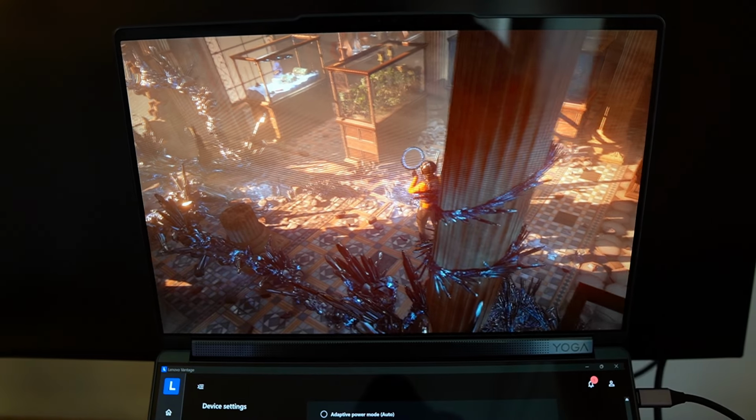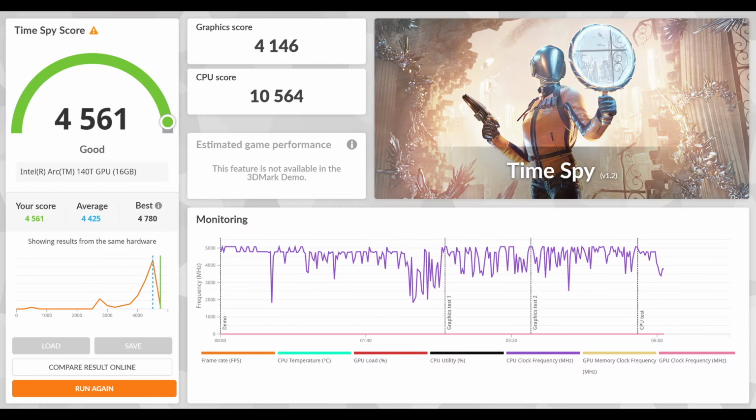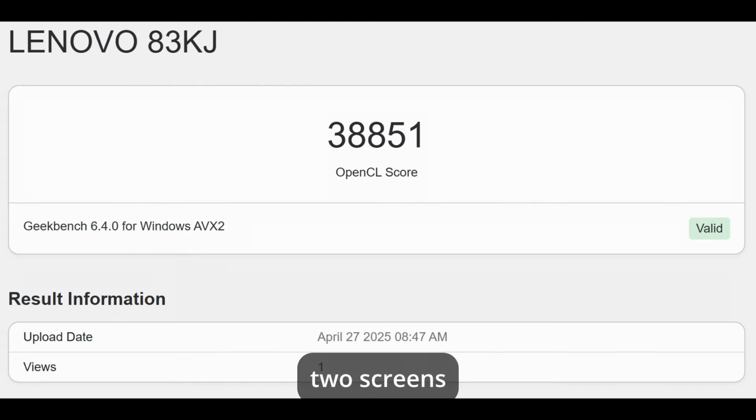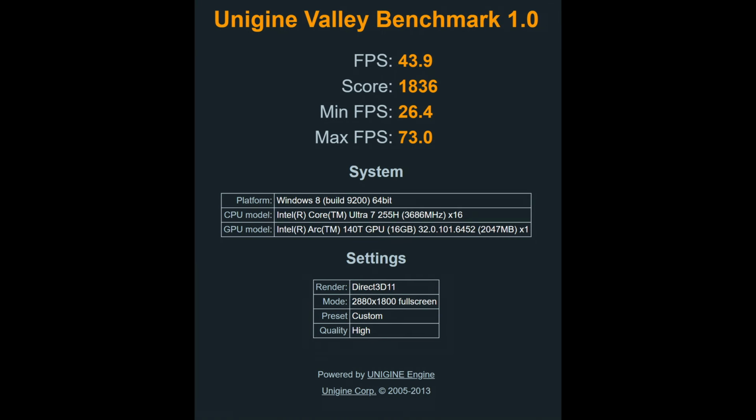Now let's check GPU. So I ran 3DMark and there are some results. I ran most of the GPU benchmarks with a single screen mode. It seems to perform slightly better this way. In fact, 5 to 10% lower results in multi-screen mode. I'm including one test as a comparison. Also results from some other GPU tests.